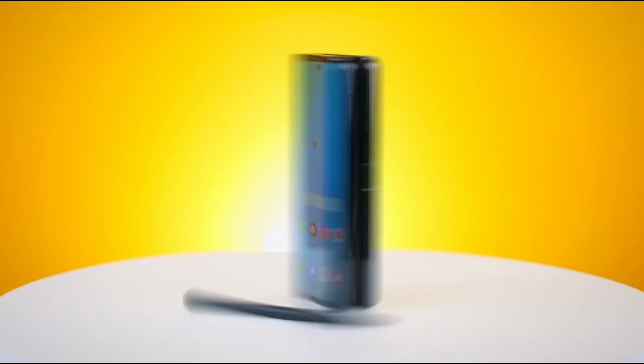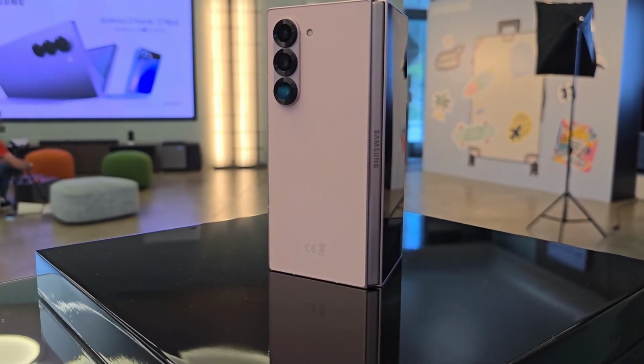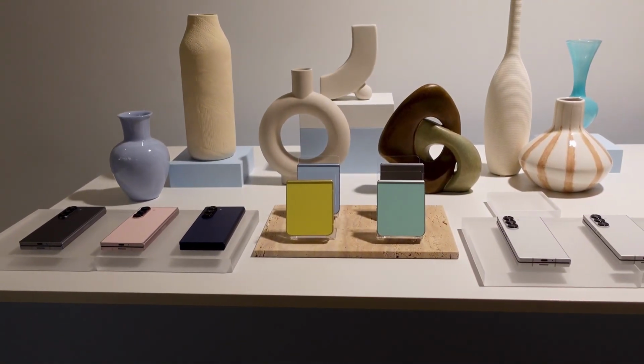The Galaxy Z Flip 7 is shaping up to be a major upgrade, while the Galaxy Z Fold 7 seems to be getting far less attention. Two major leaks have surfaced, revealing exciting changes for the Flip 7, but raising concerns about Samsung's approach to its book-style foldable. This shift in focus suggests a larger strategy at play, but it also raises the question, is Samsung sidelining the Z Fold 7 on purpose?